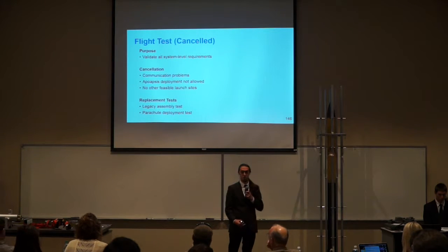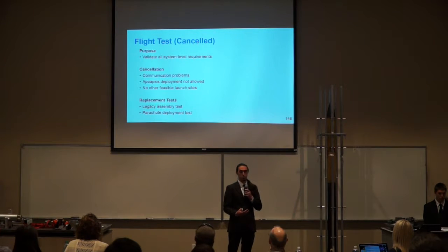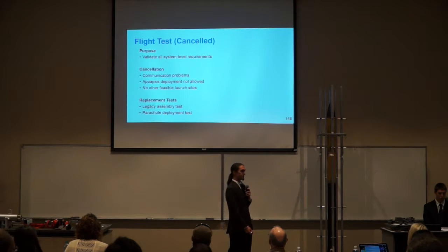So instead, the integration team came up with a few replacement tests. First, the Legacy assembly test, where we assemble all the payloads and components into the rocket and the rocket into the launch pad. And also the parachute deployment test, where we make sure we can properly eject the parachute and inflate it and measure the drag coefficient.